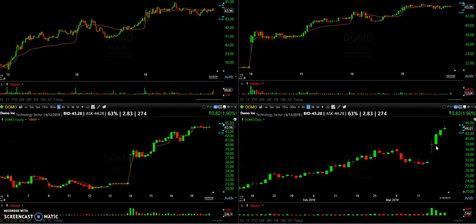DOMO, same thing. DOMO actually put in a doji on the daily yesterday at the close. It traded sideways all day long, putting in that high midday at the $45 level, and it's possibly showing some weakness to the downside. So if it's showing some weakness, we're going to take this thing out. This thing has definitely been waiting to curl down.